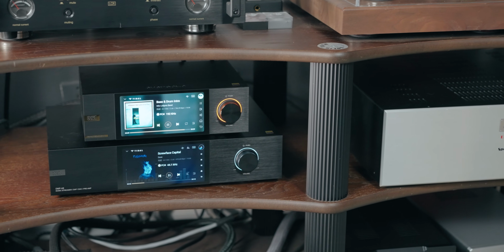First of all, when I hooked it up in my system, I found that the bass was more dynamic, things were more crisp and detailed, and the soundstage, both width and depth, improved in my system in a quite drastic way from, let's say, something like the Eversolo A6 or the A8, for example.